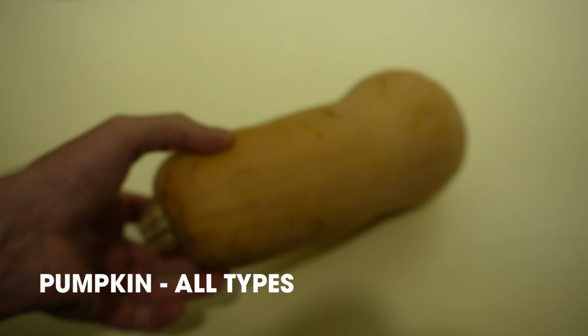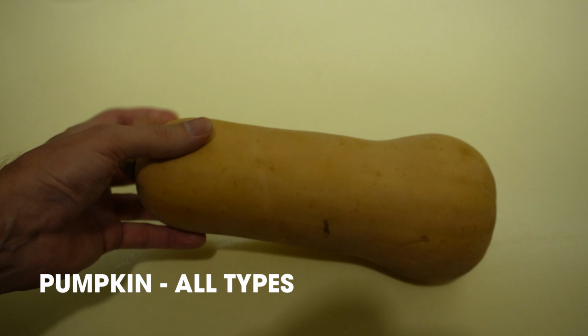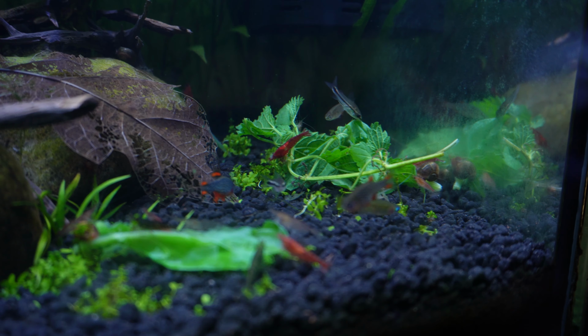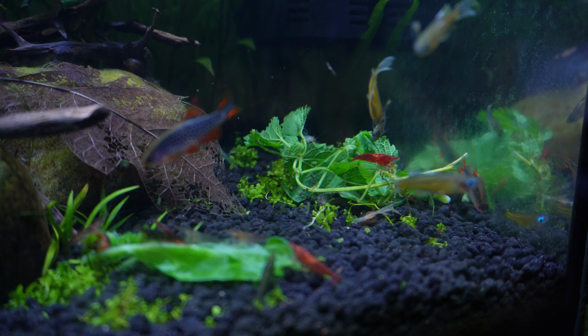And the final one on the list is pumpkin. Pumpkin is a bit of a weird one as well. You need to take the skin off and boil it, similar to a potato. The same with the seeds, get rid of those, just put a nice little piece of orange pumpkin in, and the shrimp will eat the entire thing. Again, this is just a sample pumpkin, so you can use pretty much any kind of pumpkin you want. I don't think they really have a preference. I've tried a couple.